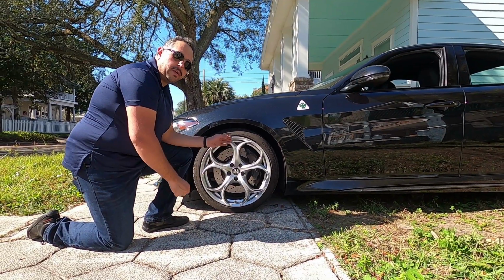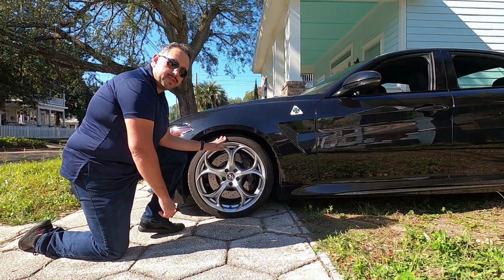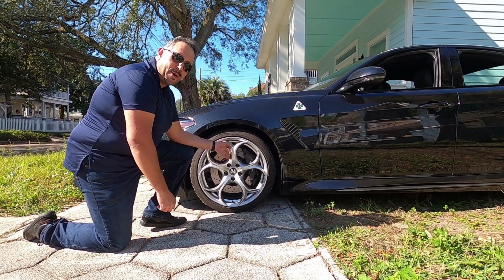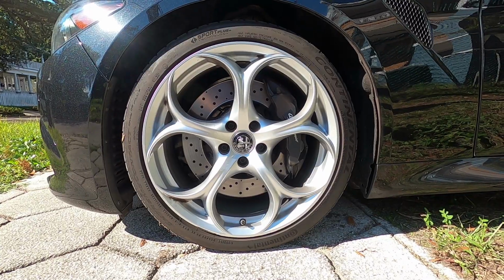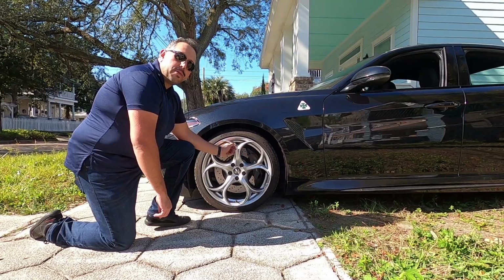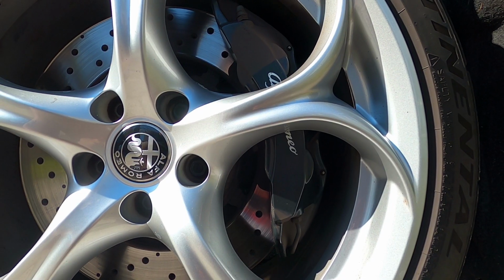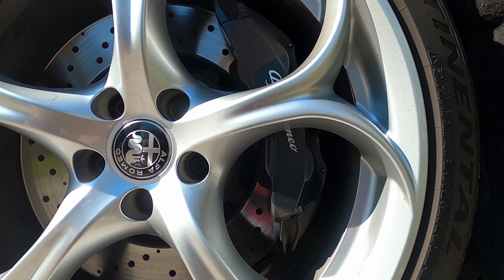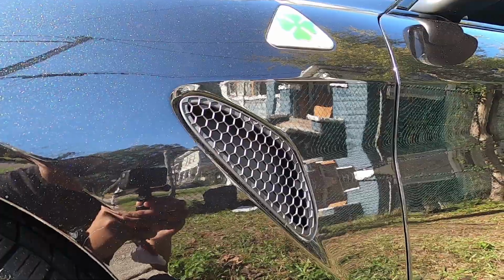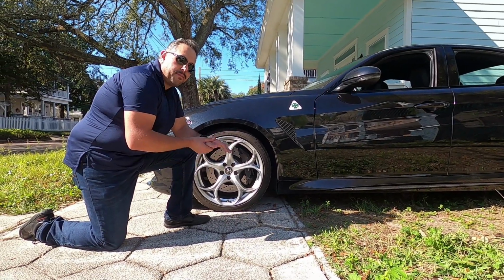On the wheel section here, on my tires, we're running Continental DWS 06 Pluses, 19-inch. Below that, we have the 5-spoke clover wheels with the Alfa Romeo badge in the center, alloys as well. Behind that, we have 14-inch Brembo rotors and a 6-piston Brembo front brake design. Moving forward to that, we have the vent work, which takes part of the aerodynamics and downforce system.